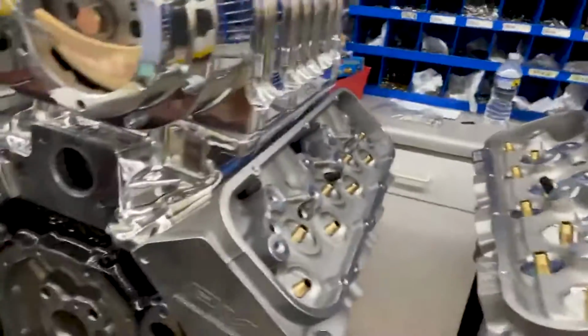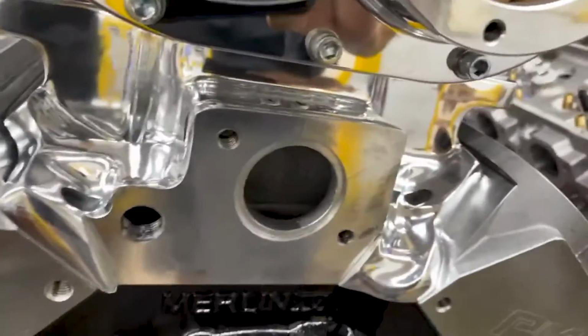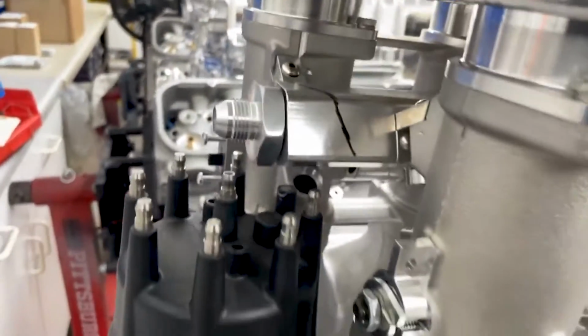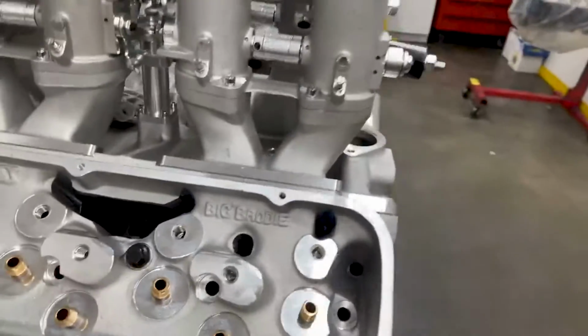So here's a big block Chevrolet. Obviously, a BDS blower, mocking it up. As you can see, we're going to have to do some work on the manifold. The bridge seals are going to need some work, so that's what mock-up's about. Same with this. This is a stack injected. Obviously, we're going to have to do some work back here to get the distributor clear and things of that nature. So nothing is always what you think it is.